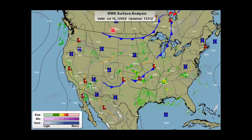And once again, I'll start off here with the surface analysis chart. You can see the northern United States is dominated with mainly high pressure systems that's going straight down towards Mexico, kind of bordered along with some low pressure right here, and in the southern United States, another low pressure system.